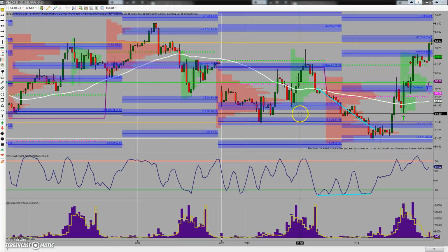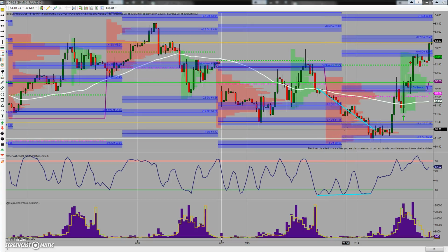Now, I wanted to talk about this trade because I entered it twice, and this is the power of risk management, order flow, and market profile.